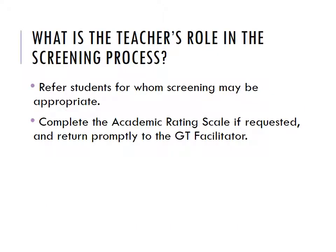What is the teacher's role in the screening process? Referring students to whom screening may be appropriate, and also completing the academic rating scales if requested, and please return those promptly to the GT facilitator. Placement decisions cannot be made without teacher opinions.